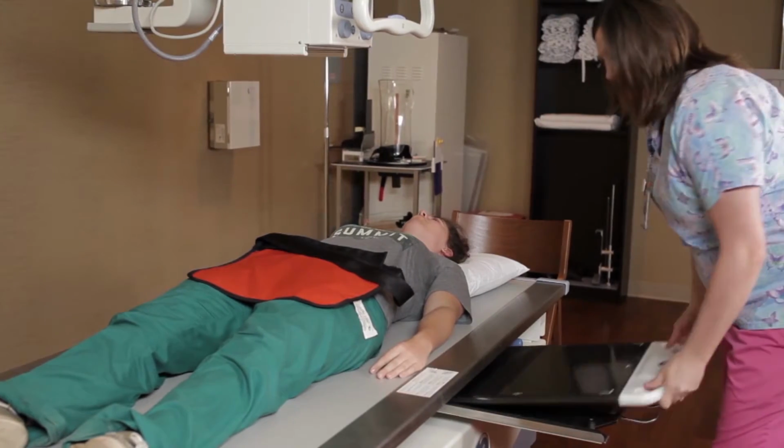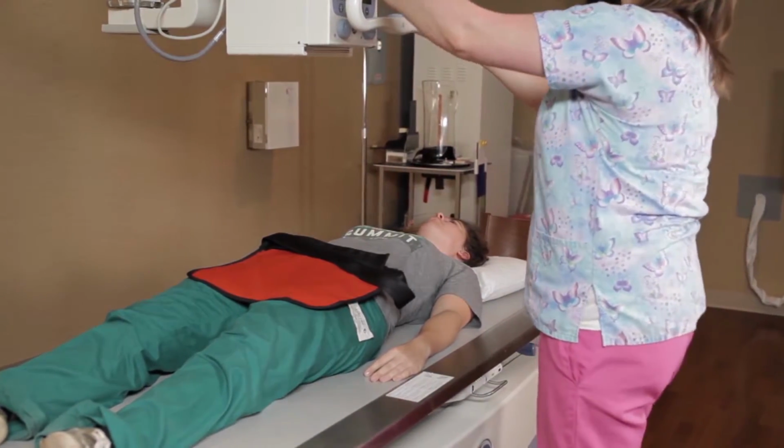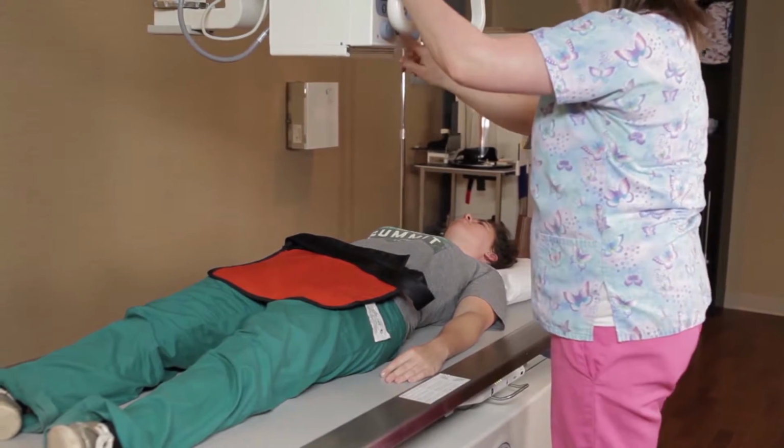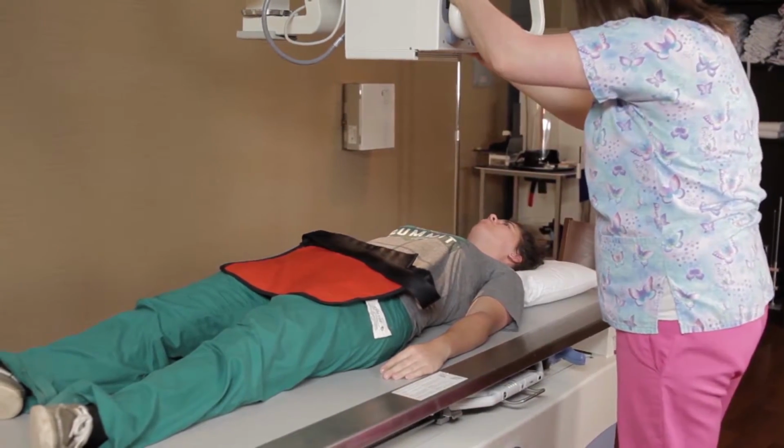Commonly, x-rays will be ordered if somebody fell on their arm and they think they might have a broken arm or a broken leg. We also use x-ray to look at the lungs. So that's how we determine if somebody has pneumonia or a collapsed lung. We use x-rays for that.